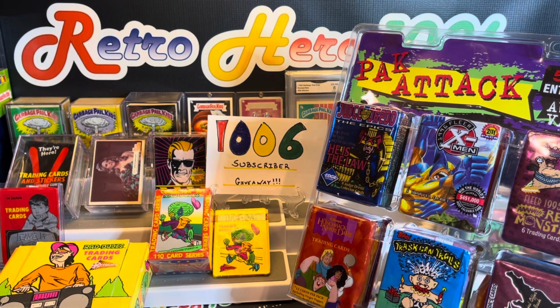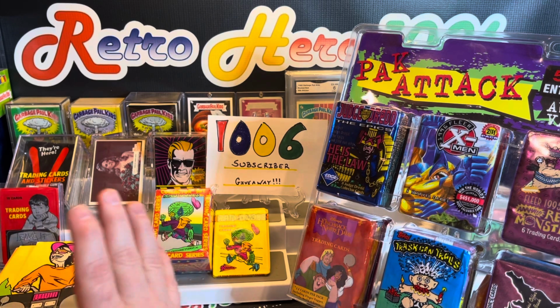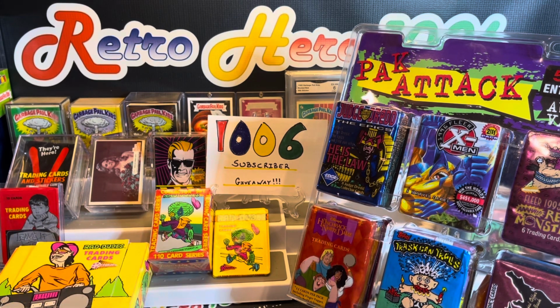What's come in the Retro Hero mailbox over the last few weeks? I've got some great non-sport card sets, some wax packs, a lot of cool things to talk about.